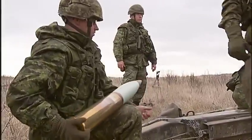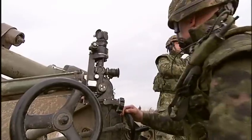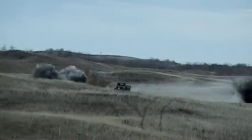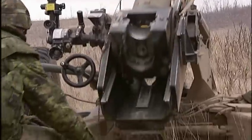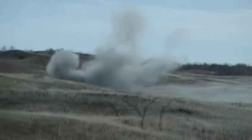They are the supporting artillery unit. It's their job to protect the infantry and armor in combat. Protect them through accurate and superior firepower. It's a big responsibility. Artillery is making a big difference in Afghanistan. These gunners understand that.